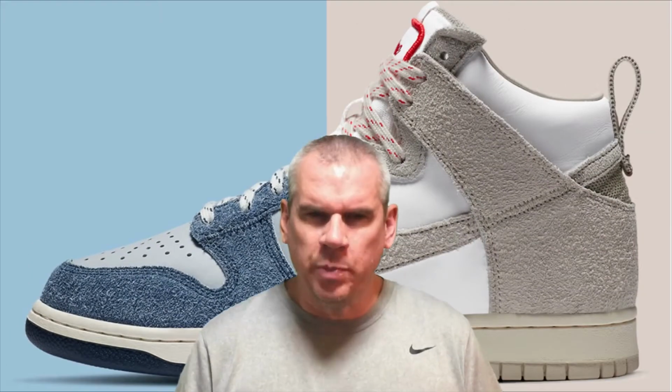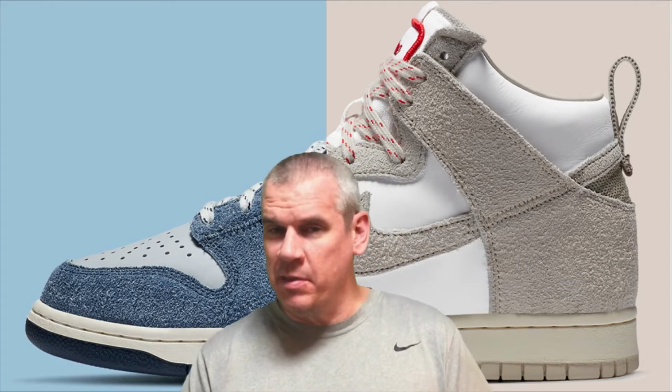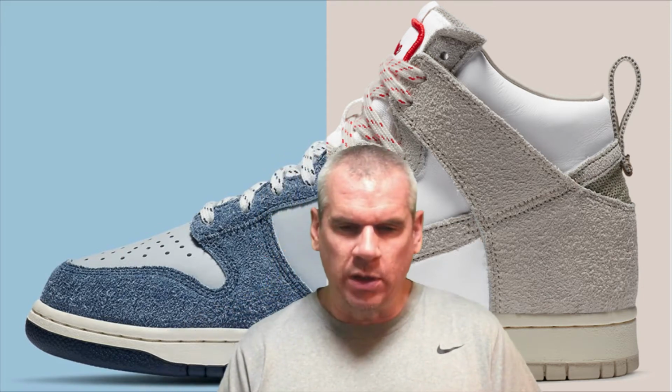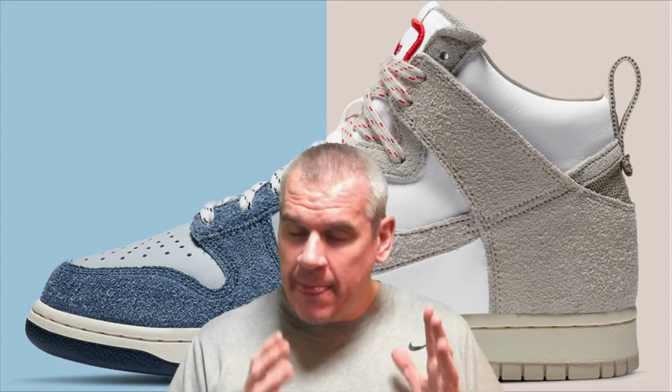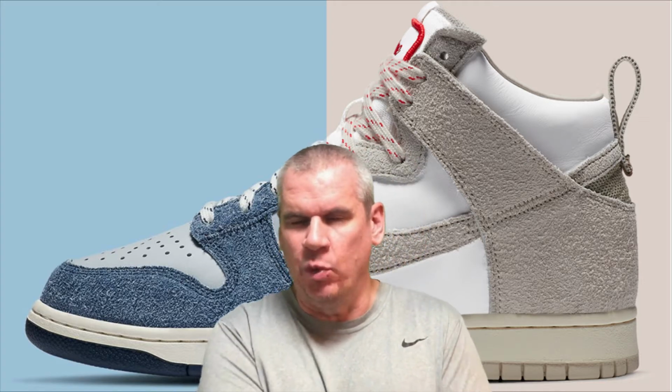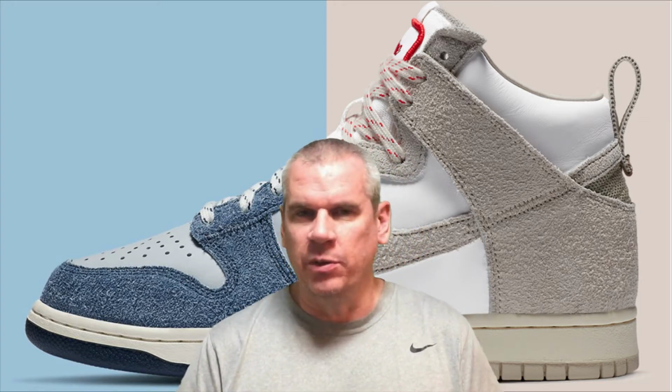What we're looking at today is two pairs of Dunk Highs, but for me, they totally break the recent mold. Of course, it's the Dunk line, so it's been all over the place with materials and design and collaborations and stuff like that. If you look at the history of Dunk since 1985, 35 years of this iconic silhouette going into its 36th year in 2021. So it's been all over the place, but the recent Dunk Highs have been very one particular thing going on, and these guys break that mold and break that sort of pattern that we've had in recent times.